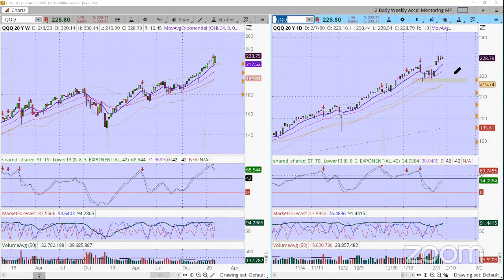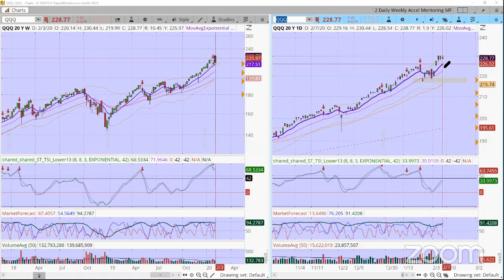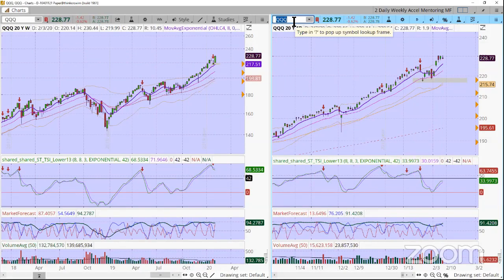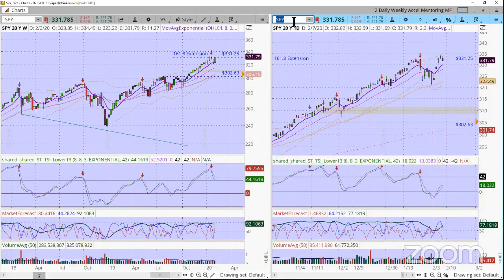And actually, most of the time, I really pay attention to the 8 AMA. As long as we're closing, we don't close below it. And it's always on a closing basis that I make my assessment. I think the market is strong as long as we hold the 8 AMA. If we start to close below it and spend some time below it, then I'm looking for a deeper pullback.